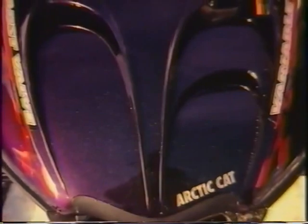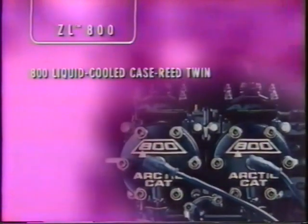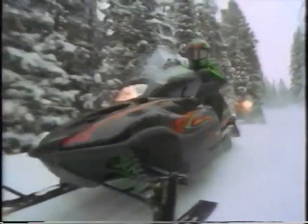This year, every ZL sports our ZR-inspired hood design. And on select models, we've added our new and exciting Solar Illusion hood color. This unique look is sure to turn a few heads on the trail. Let's start with the model that's available in either black or Solar Illusion, the new ZL 800 ESR. It boasts our impressive all-new 800 liquid-cooled Case Reed inducted twin engine with variable exhaust valves. Plus, it features our new flex drive electric start, reverse, and a high touring style windshield.